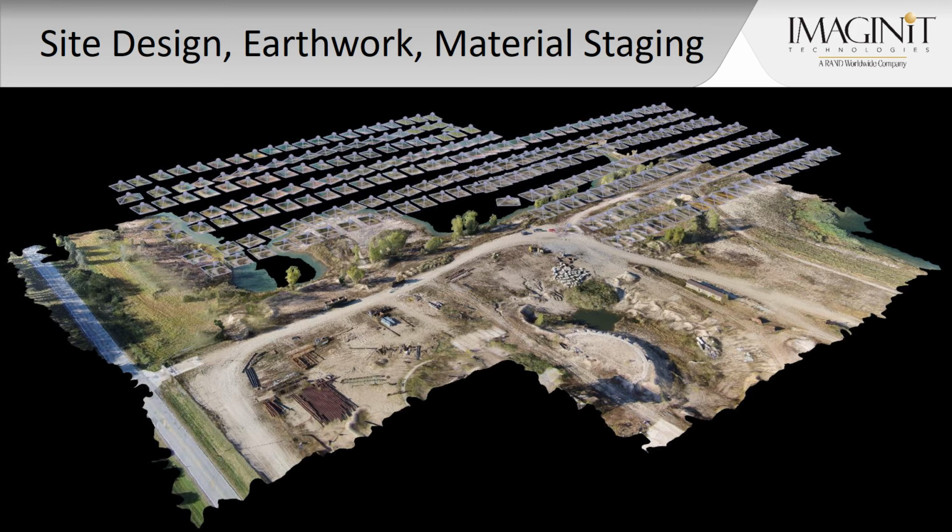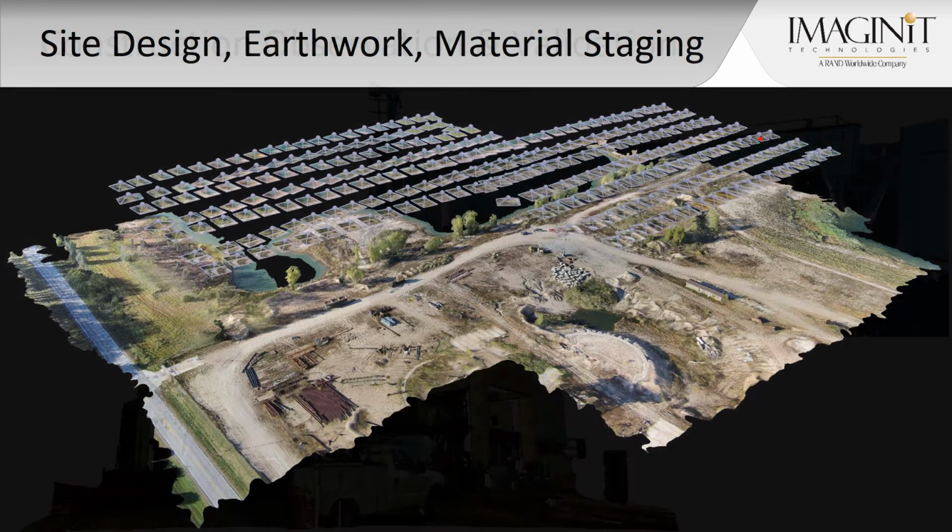This is very useful in doing, again, volume calculations, right? Mines use this type of stuff. Anybody handling bulk materials has the ability to go through and fly that pile, pull it back, put it in, create the mesh of it, and then do a volume calc of that pretty quickly, pretty easily.